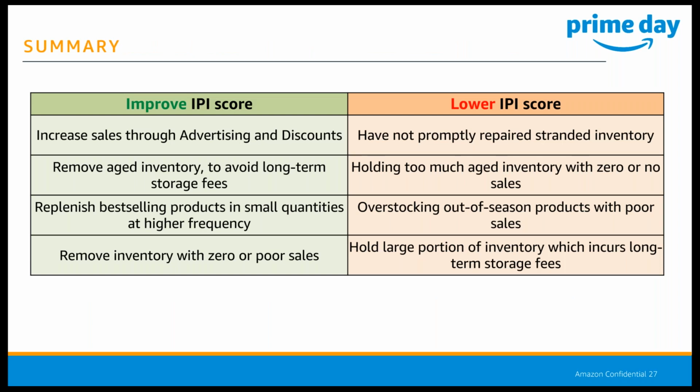So here's a summary of a couple of pointers on how to improve your IPI score. Firstly, leverage advertising and discounts to improve your sell-through rate or deplete excess stocks. Secondly, remove aged inventory to avoid long-term storage fees. These are excess stocks with no demand. Thirdly, replenish best-selling products in small quantities but at higher frequency. Lastly, remove inventory with zero or poor sales, only if you have exhausted all the advertising and merchandising tools but are unable to deplete the inventory. Typically, inventory removal is the last resort that I would recommend sellers take.